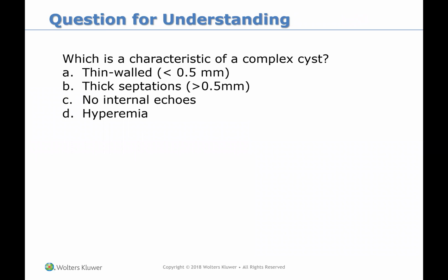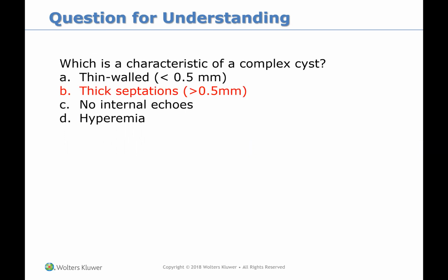So which is the characteristic of a complex cyst? Is it thin-walled? Probably not. Thick septations, no internal echoes, or hyperemia. What do you guys think? Thick septations. Anything thick is more complex.